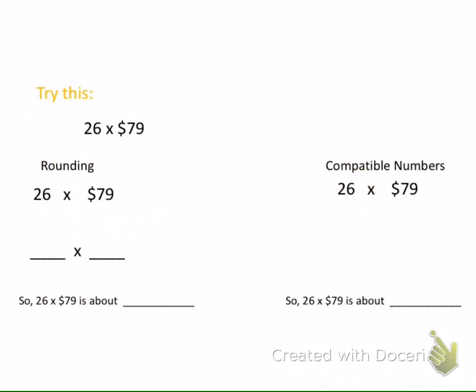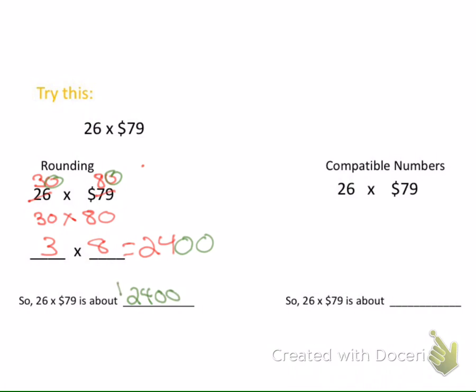Let's try a couple. I'm going to do the first one using rounding. 26 times $79. Let's see, if I round 26 off, I look at the 2, I have a 6, it becomes 30. When I round off 79, it becomes 80. So I actually have 30 times 80, or 3 times 8, which I know is 24. And I've got 2 zeros that I need to be putting back. 2 zeros. 1, 2. So I put the 2 zeros on, and the answer becomes 24,000. And we're dealing with dollars.